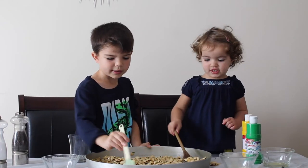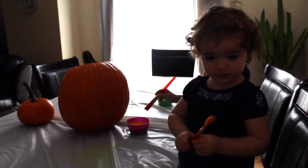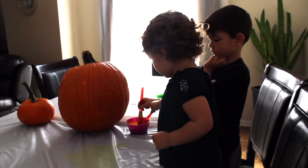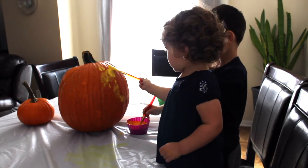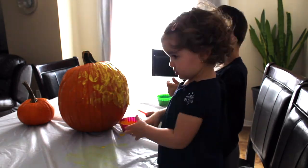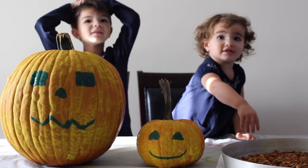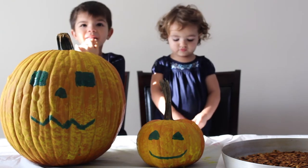So cool? Yeah. Alright, honey, paint the pumpkins? Yeah. Okay, honey. Are you ready to paint the pumpkin? Yeah. Let's paint the big one first, okay? So a big yellow face on it first. And then we'll draw the eyes and the mouth in green. So go ahead, paint the pumpkin. The seeds are ready, they're all cooked, and your pumpkins are painted beautifully.